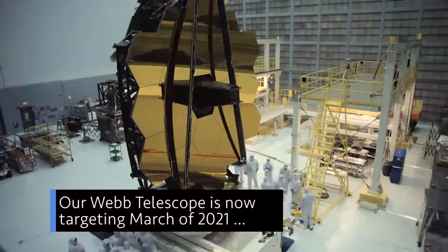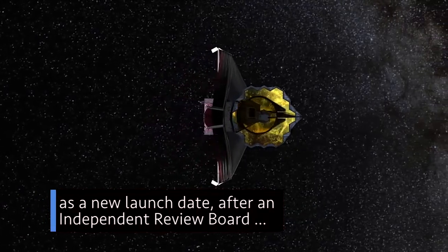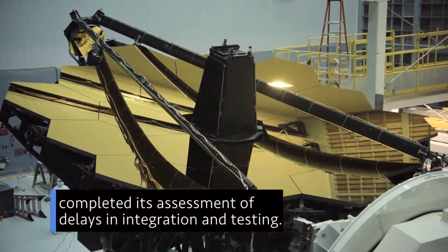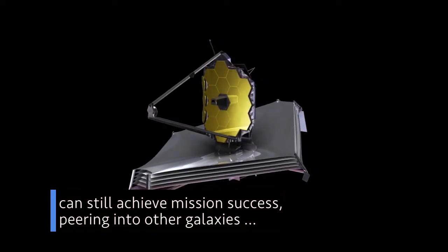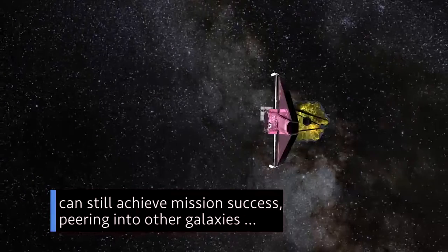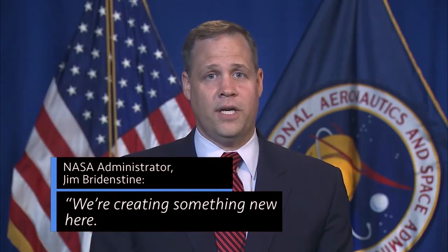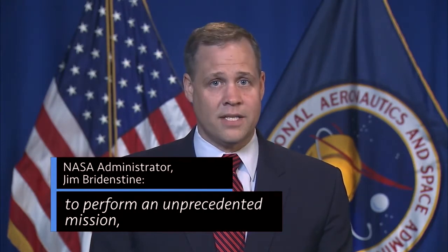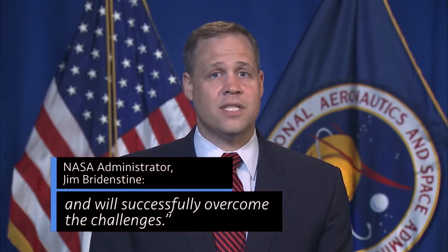Our Webb Telescope is now targeting March of 2021 as a new launch date, after an independent review board completed its assessment of delays in integration and testing. NASA and the board unanimously agree that Webb can still achieve mission success, peering into other galaxies to see light from the very dawn of time. We're creating something new here. We're dealing with cutting-edge technology to perform an unprecedented mission, and I know that our teams are working hard and will successfully overcome the challenges.